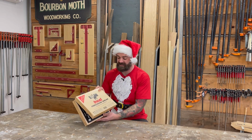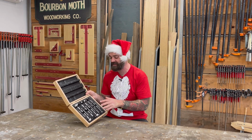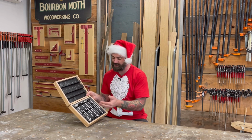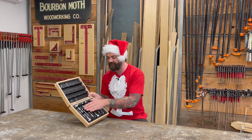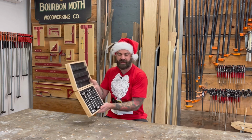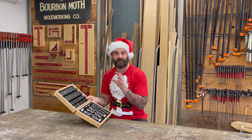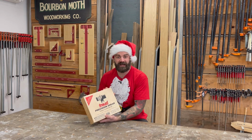This Forstner bit set from Freud is a great set. It's got a lot of different sizes. I think it goes all the way up to 2 1/8 inch, which is awesome, down to 1/4 inch. It comes in this nice foam pack, which I love. Some of them, they're just thrown in there and they fall out. This is all in place so you can keep them organized. They're super sharp, they'll last a long time, and you're gonna get a lot of use out of them.